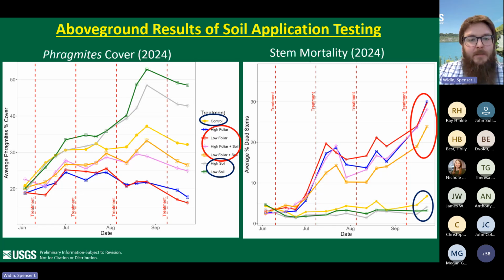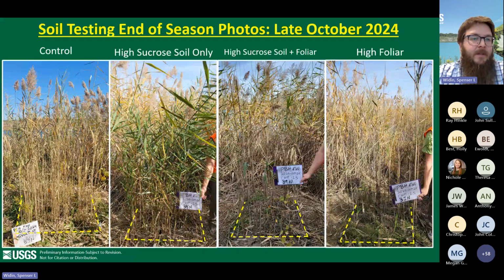And so this is some data to show, but visually this was also pretty apparent in the field. Here you can see on the left a control plant that is looking quite dead at this point. It's late in the season, late October now, so quite far into the senescence of this plant. Whereas our soil only treatments, taken the same day or within a day, are still quite green. It seems like maybe we delayed senescence a little bit by supplementing the rhizosphere with our product, whereas our soil plus foliar treatment or our foliar only treatment had pretty much similar impacts in terms of above ground effects on this plant.